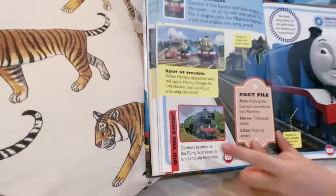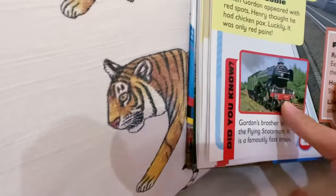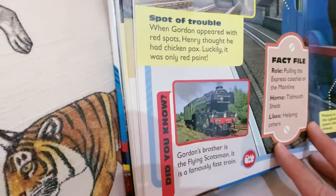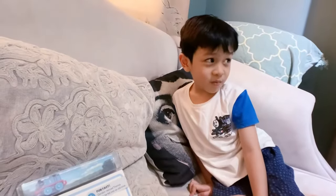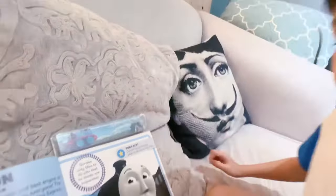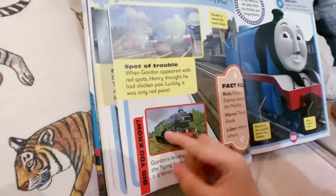Ah, Gordon. He's like frozen then. Why is the Flying Scotsman there, not Gordon? Oh, it looks like the Flying Scotsman. Because it is. It's based on that. Flying Scotsman is the brother of Gordon. And he has three tenders. No, I mean he has two. I think three tenders. Who has three tenders? No, I don't know. Flying Scotsman has two tenders. But let's read about this one.